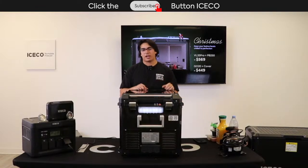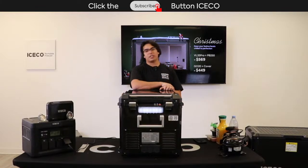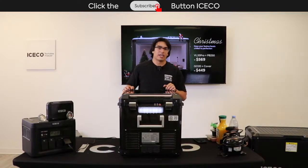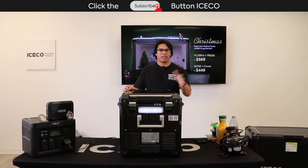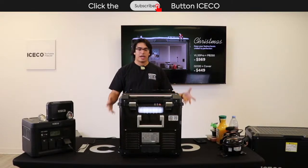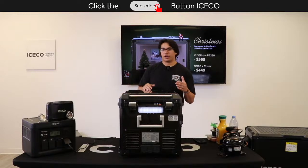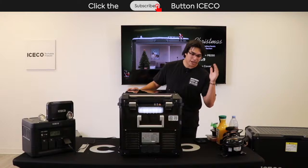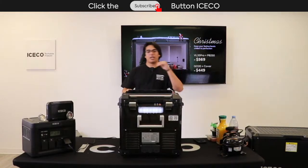And under $1,000, at $859, we have this fridge over here for a killer deal. You can get it in the shiny silver stainless steel, or you can get it in the stainless black, which is more low-key and more stealthy if you're not looking for something that's very flashy or out there. And then again, we do feature the ICECO compressors in the APL55.